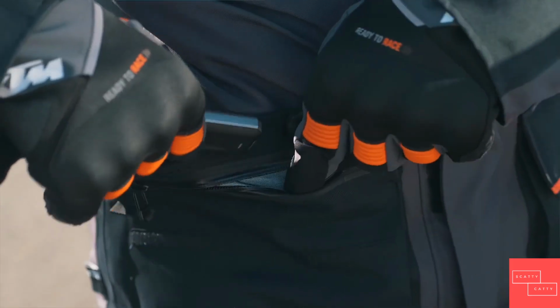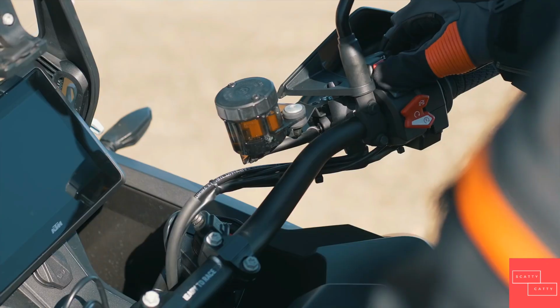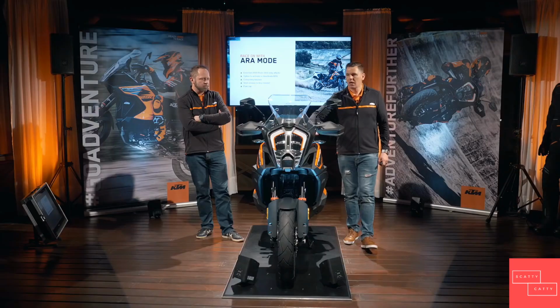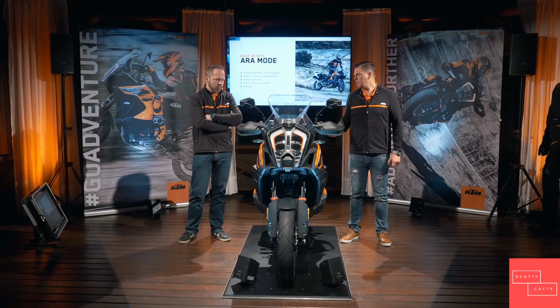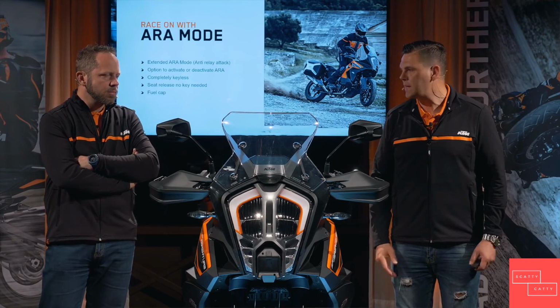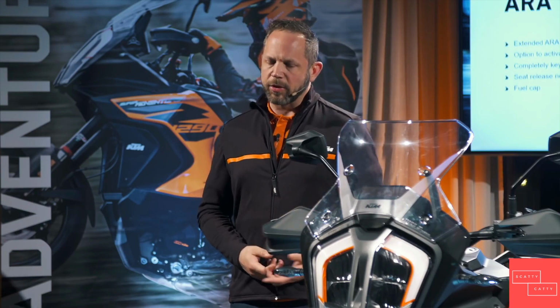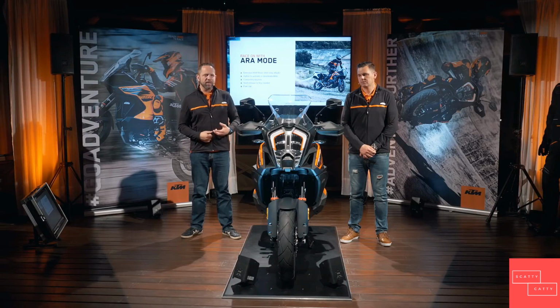You've got your key, you put it in your pocket. You obviously can switch on the ignition, you can start the motorcycle, you can open the fuel cap without using a key. We've added 2 features to Race On now. The first one's called ARA, so anti-relay attack. What does that do? A relay attack is basically where someone picks up the signal from your key, copies it and uses it later to steal your motorcycle. It doesn't happen very much, but it's technically possible.